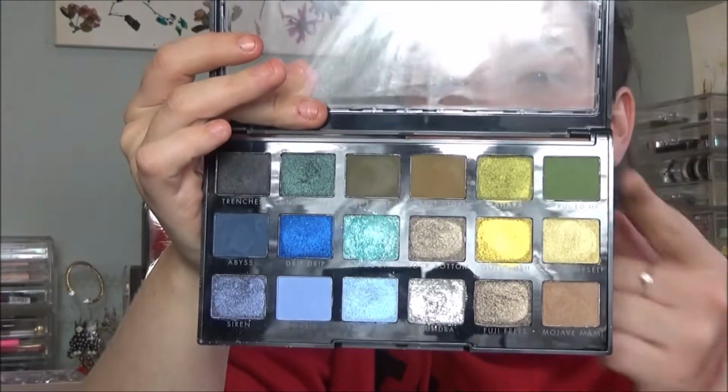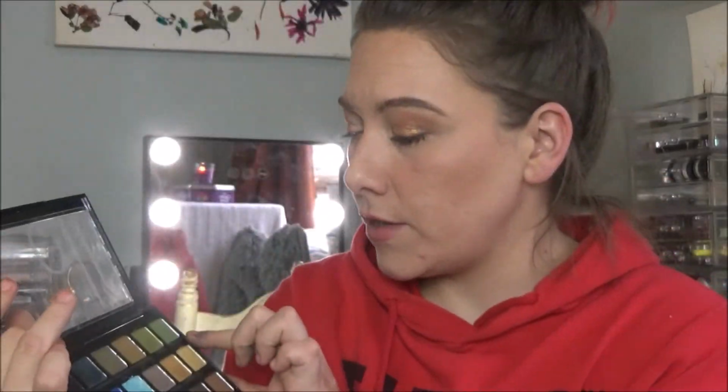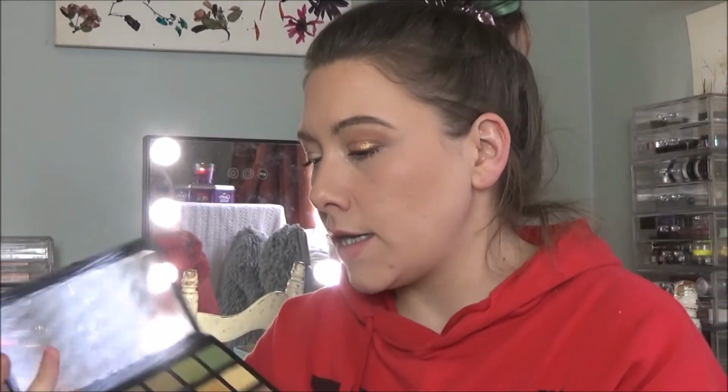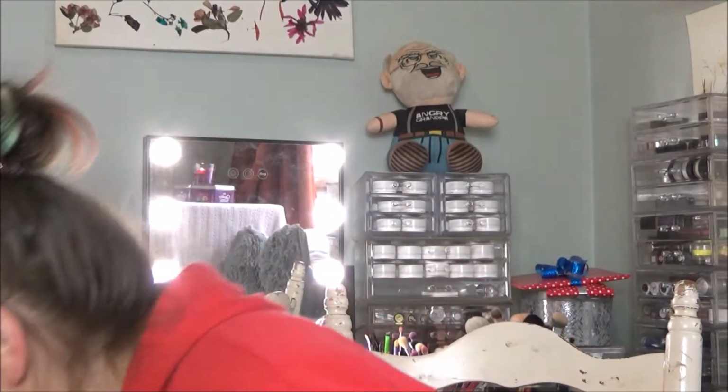The other colors, like the mattes in here, are really pretty. Oh, this green, Spruced Up, is so pretty. And they work really nicely. I like the palette. e.l.f. is a kind of weird brand for eyeshadows. I feel like their palettes always have duds in them. Oh, does that sound bad?